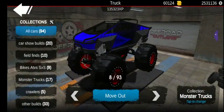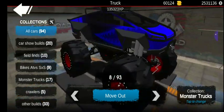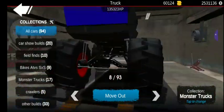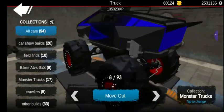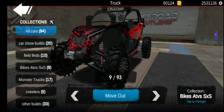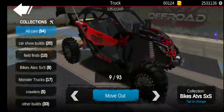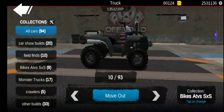Then we got the Monster Jam style Cybertruck. Which, this one's actually pretty good. It's decently fast. It's got good suspension, and it's got all-wheel steer, which I still suck at. Yay. And then we got the X3 race style, which this thing is not to be messed with. This thing is not to be taken lightly whatsoever, because it's pretty fast, and it also looks pretty good as well.